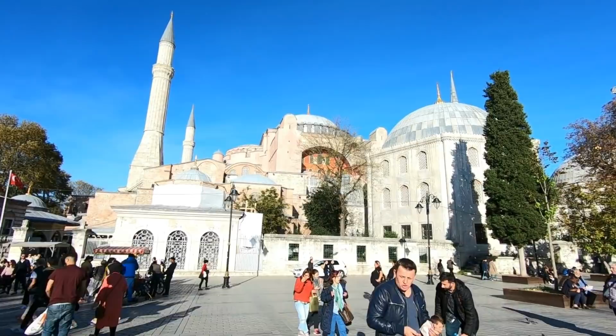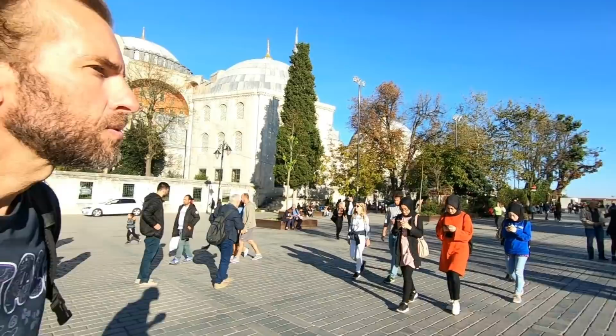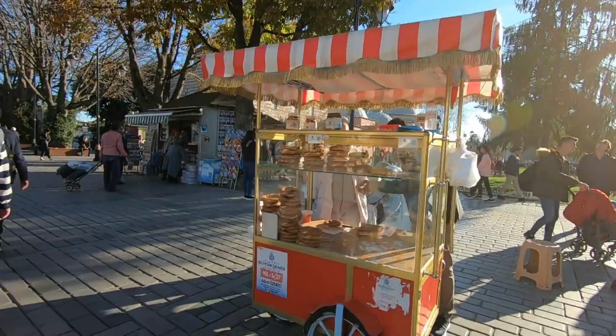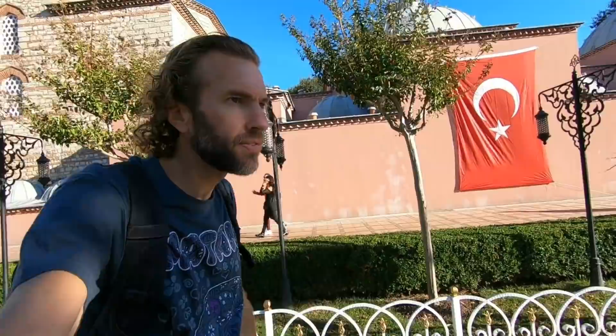And that is the Blue Mosque. What a beautiful day, nice and warm. I'll see about maybe going inside the Blue Mosque. Hopefully not quite as bad of a line. And so I have a photo of me from when I was here in 2009, taken right in this area somewhere.